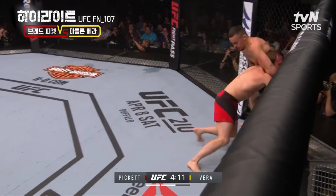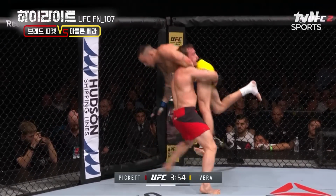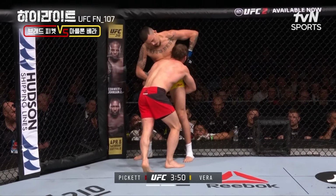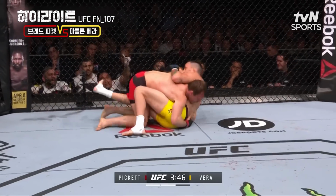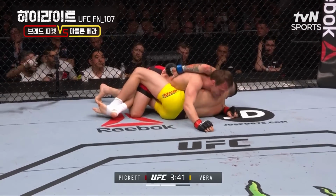Shoots him for a double. He's got to watch his neck, make it easier to lift his opponent. There it is. He lifts one time, but had to drop to a knee. Pickett has his hands connected. Oh! The slam. Climbing up the frame of Marlon Vera now.